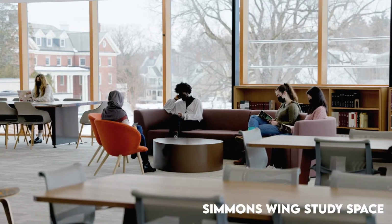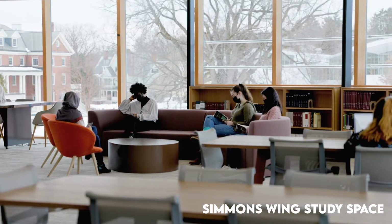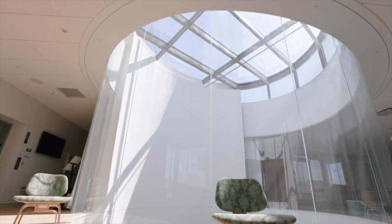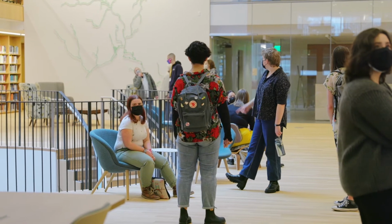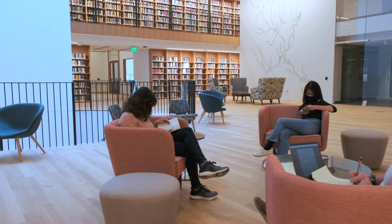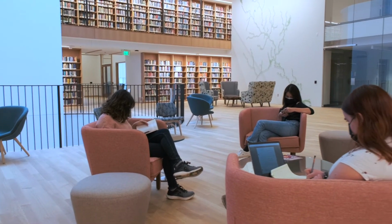I thought for sure it was going to be modern and updated and have good study spaces, but I didn't know what to expect. So when it opened, I was immediately impressed by how truly beautiful the architecture is, how much it already feels like an academic community. My experience with the library so far has been really nice.